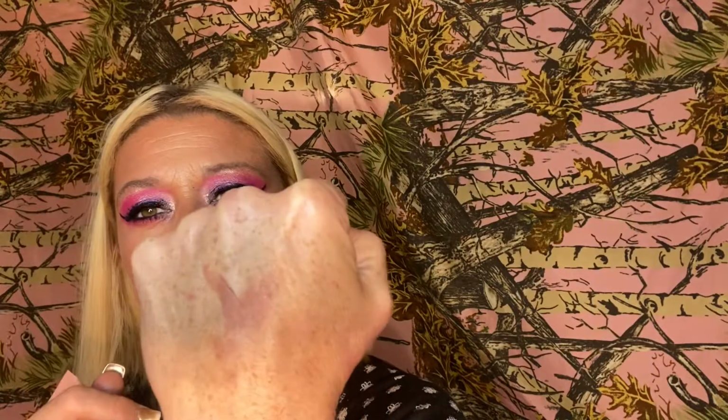Let me squeeze it out. There's what it looks like. I don't know if I got it even. Okay, there it is. It looks like it's going to dry down matte. I like the color. It's a very good nude color for when you're not wanting to have bright lips. Like today, I really don't want bright lips today.